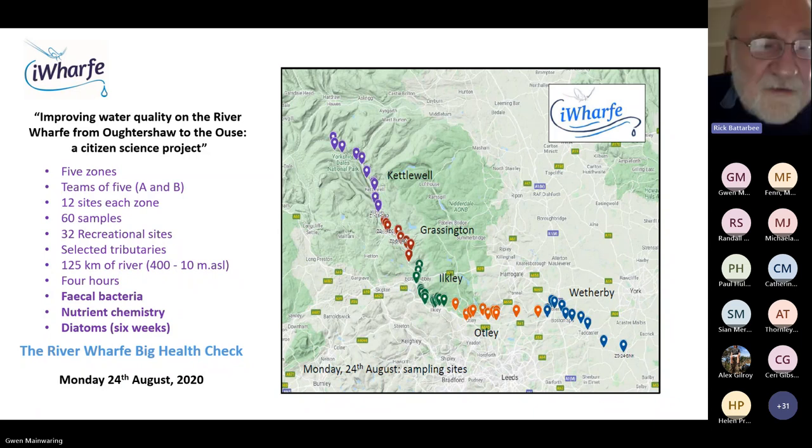We collected 60 samples. There were 32 recreational sites that we looked at specially. We looked at selected tributaries. And we managed to complete sampling the 125 kilometres there in 4 hours for fecal bacteria and nutrient chemistry. And then I went along afterwards and spent a few weeks, in fact, collecting data on samples from each of those sites. Next, please.